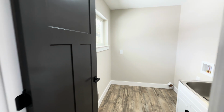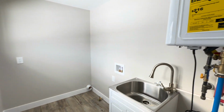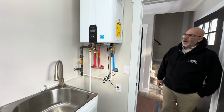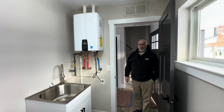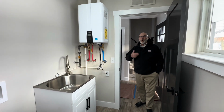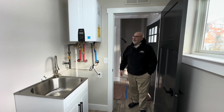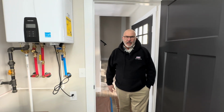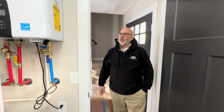The laundry room, if you notice, also features an on-demand hot water heater, which is very efficient. You're not heating the water the whole time during its cycle. Like if you don't use it, it's not heating any hot water. It's very efficient. We have one at home. We love it. Yeah. Everybody I talk to that has one wouldn't give it up.